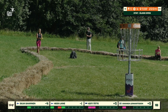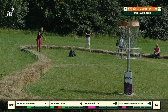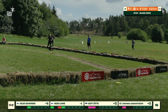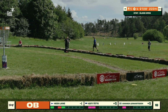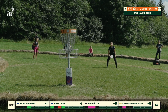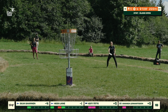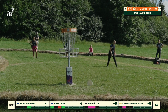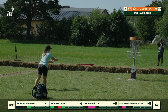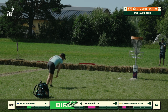Let's see Silva here. Can she get the par? Just a little bit high there, and oh no, she has gone OB over the basket. What a huge error there. Putting for par, and now all of a sudden she's putting for a double bogey. Just from short distance.